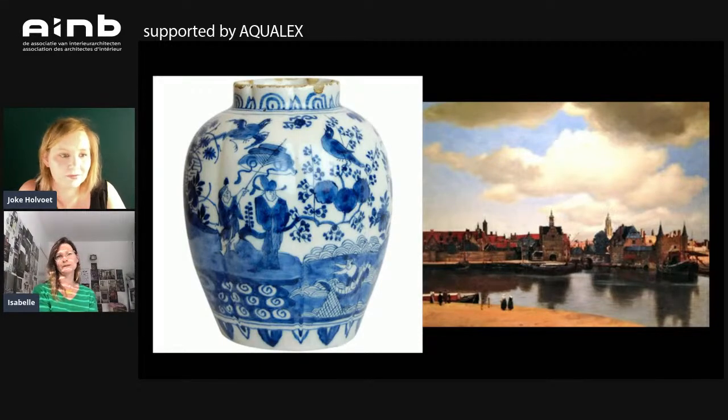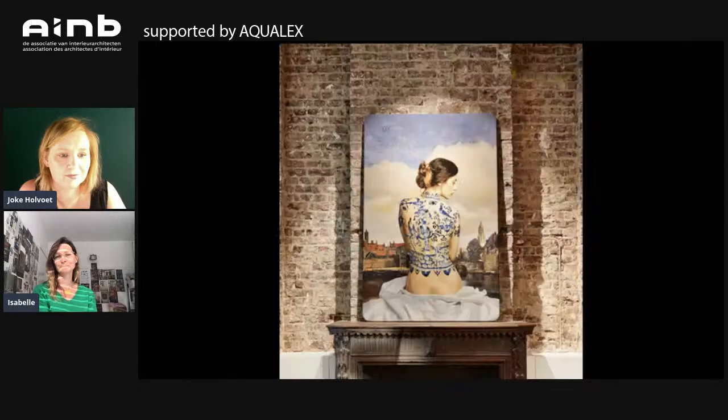And actually, I use this to finish my panel. Here you see the panel. It is the cityscape of Delft on the back, and the tattooage that we just saw on the vase is tattooed on her back. Super beautiful.